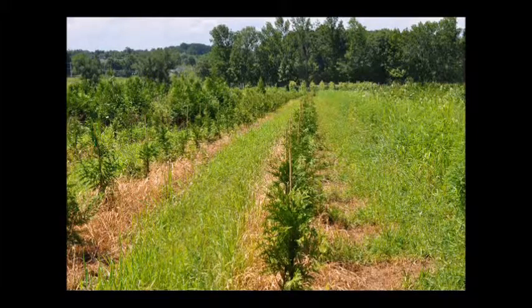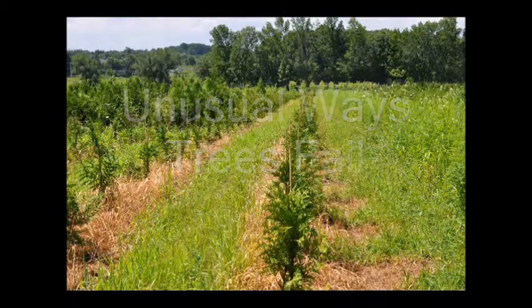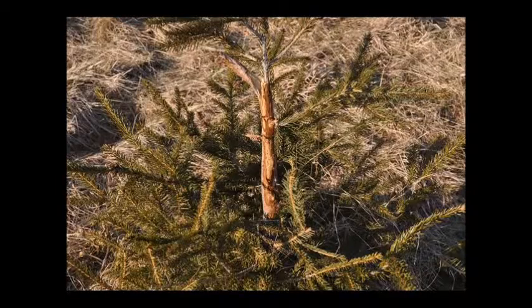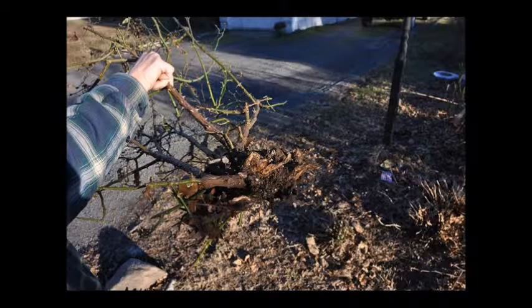At Highland Hill Farm, we grow lots of trees and shrubs, and we see unusual ways trees fail. Some of them are very common that you will recognize right off, like buck rubs on trees. Even though a tree is only 2 feet high, this spruce was buck rubbed. Some small shrubs, even in the ground, get eaten by moles and voles. This was a rose bush that was attacked and killed.